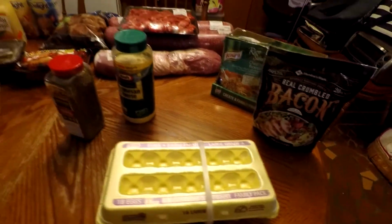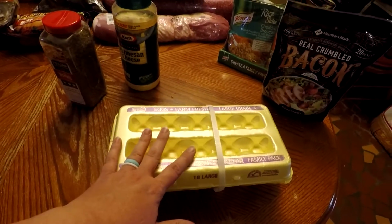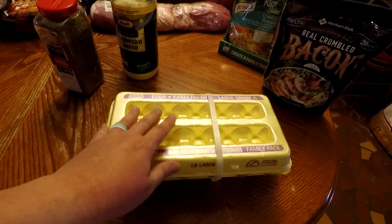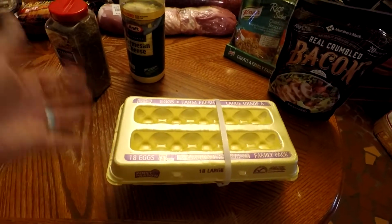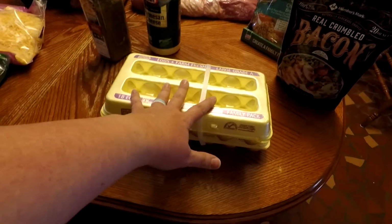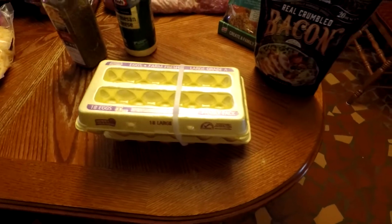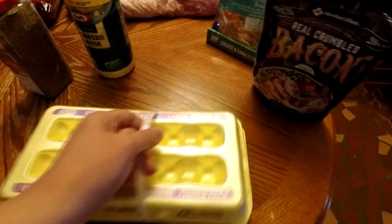And this is the second time we've had to buy eggs in the last couple of years because our chickens have stopped laying so much. I don't know if it's because it's so hot. I don't know if it's because of the season. I don't know. Anyway, we had to get eggs, so I just got 2 of the 18 packs, and so that should do us for a little while.